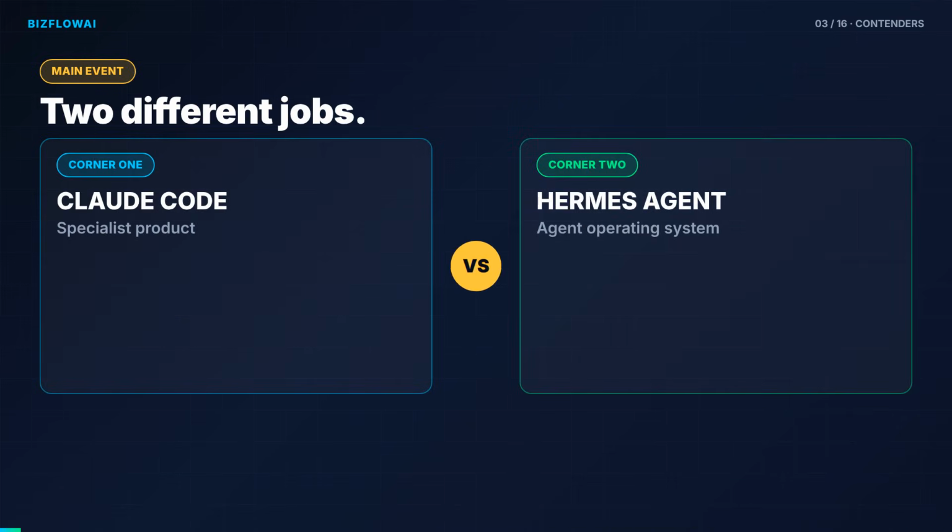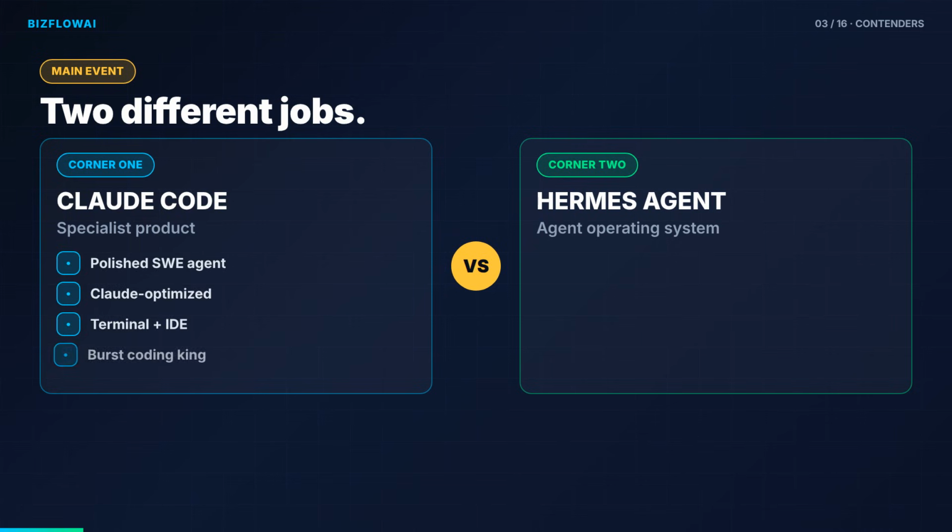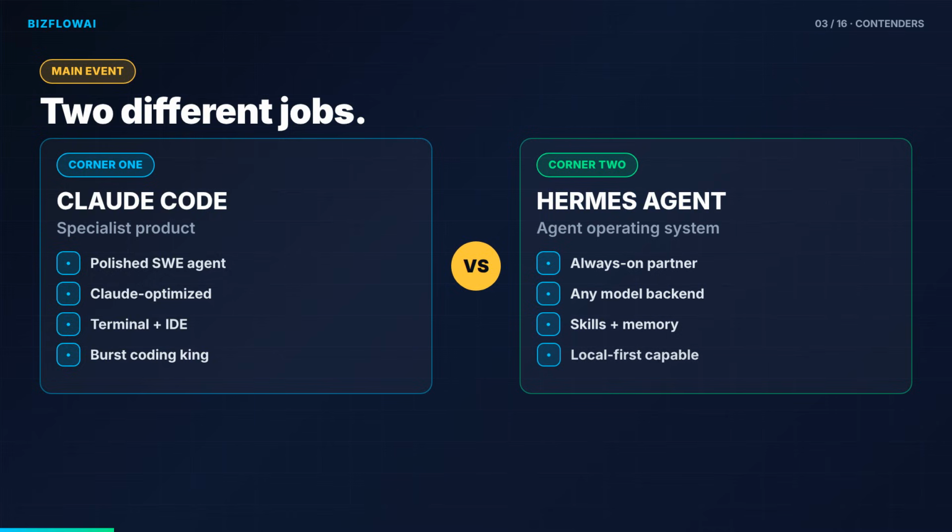Corner 1. Claude Code. Anthropic's productized coding agent. Terminal and IDE workflows. Strong at large repos, multi-file edits, tests, pull request-shaped work. Optimized for Claude models. Setup feels like a product because it is a product. That polish is real and it matters.